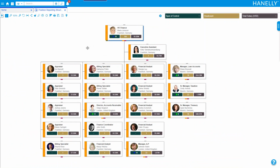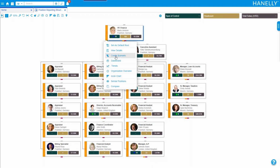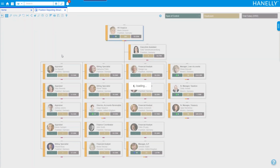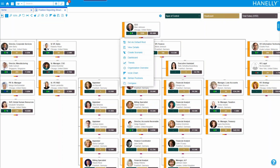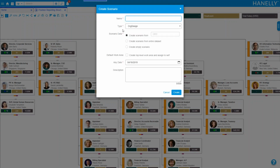So maybe I need to address this using the organizational design capabilities of Hanelly, and maybe I would create a layer below and then promote someone to become, let's say, a manager for that new organization that I'm creating below, thus reducing the span of control. So how would you do this? It's very straightforward. You can start directly from the VP of Finance, or if you want to start from the very top, because maybe it's a large scale restructuring that you're going through, and you're not just aligning the span of control for the VP of Finance organization, but you want to align it across the different business units and divisions within the company, then you will start the scenario from here.